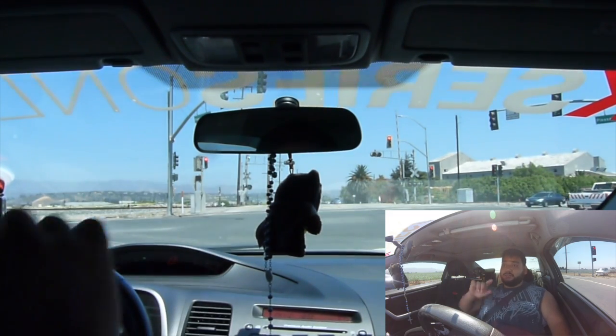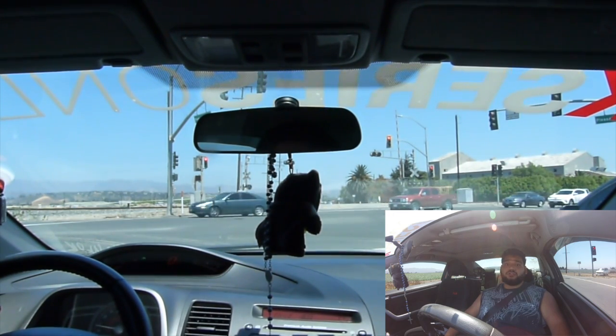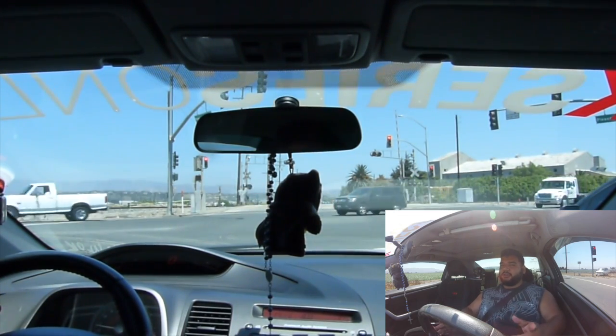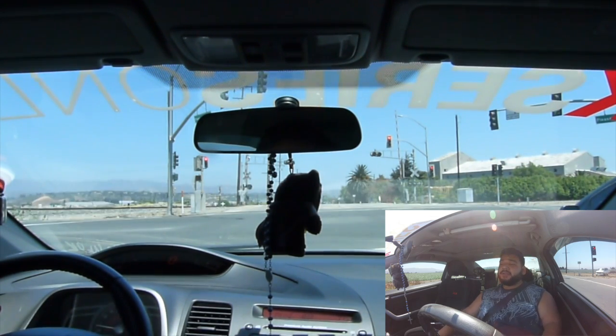Now it just redlines all the way to 8,500 if I floor it in neutral. Before, I floored it and it cut off at 6,000. Does that make sense? I know a lot of you guys might know what I'm talking about, and a lot of you might not. 8th gen users know what I'm talking about.